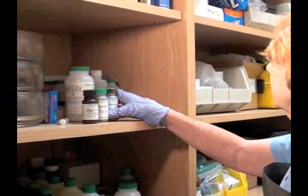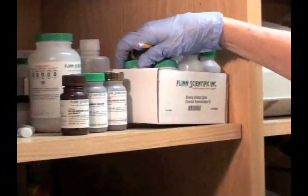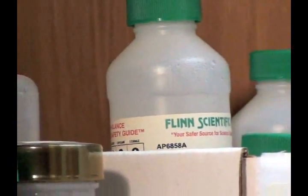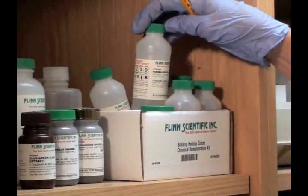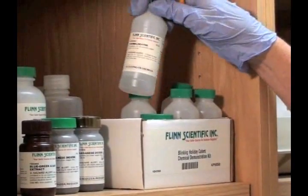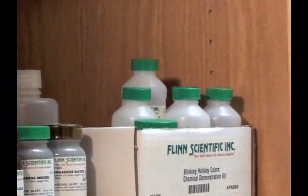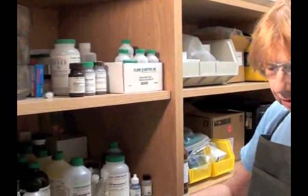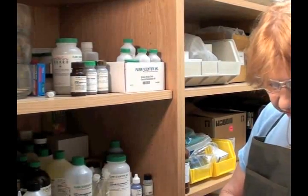Now these kits, these Flynn kits, have several chemicals in them. You need to note each chemical separately, and if some need to be stored in a special area, like the flammable cabinet or the corrosive cabinet, that should be done. We're going to mark them. There's formaldehyde, 37% solution. Now that's a fairly high-risk chemical, and it should be stored in the corrosive cabinet. So we'll make a note of that, and note that it is in a kit so that you can find it when you need to use it.